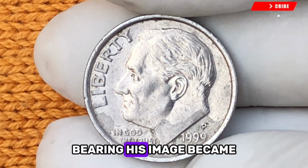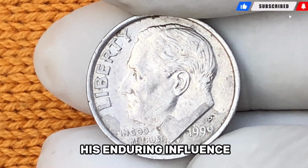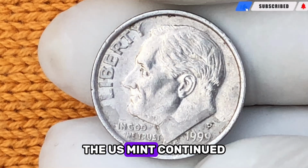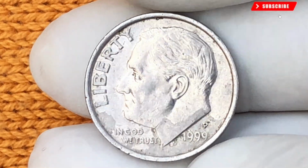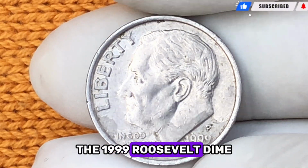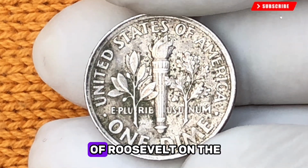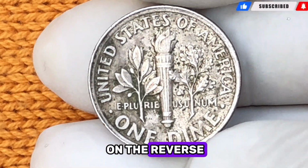The dime bearing his image became a permanent fixture in American currency, a daily reminder of his enduring influence. Fast forward to 1999. The U.S. Mint continued to produce dimes with the same design that had been used for decades. The 1999 Roosevelt dime would be no different in terms of its basic design, a left-facing portrait of Roosevelt on the obverse and a torch, olive branch, and oak branch on the reverse.